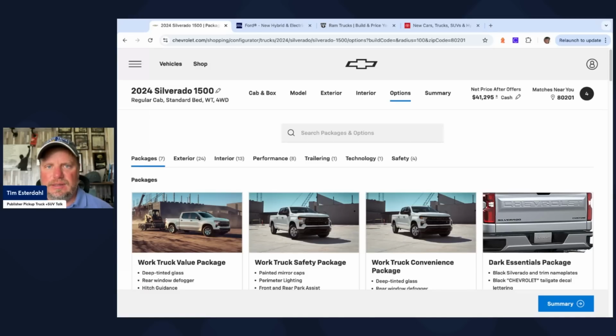It goes quick. They like the speed of it. They like to have fun after a long day on a job site. So 41,295. I'm not going to mess with GMC because I think GMC will be a little bit higher than that. And it sounds like we want to be the cheapest trucks we can get. So let's see what Ford's got.